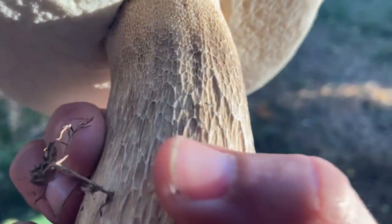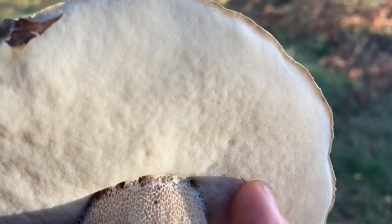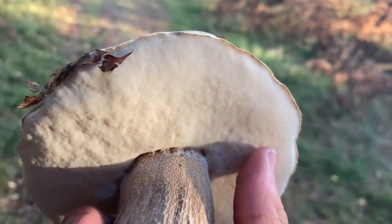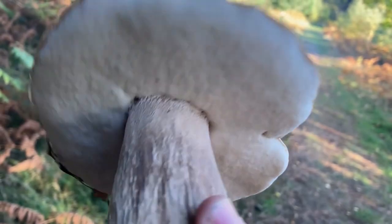As you can see, the reticulation on the stem. As they mature, this porous surface beneath the cap turns yellow, and they're not so good when that happens. You can still eat them, but when they're a bit younger and fresher, that's the best.